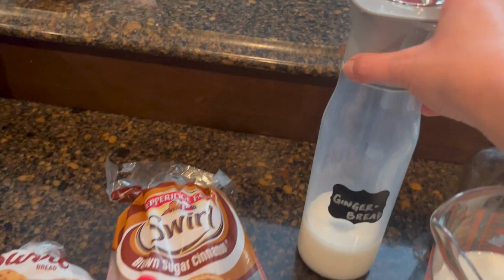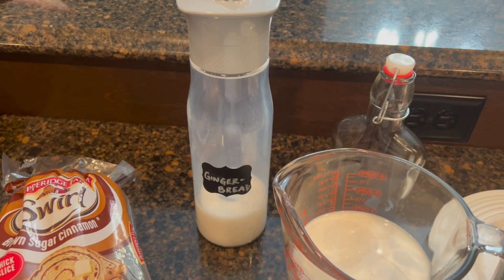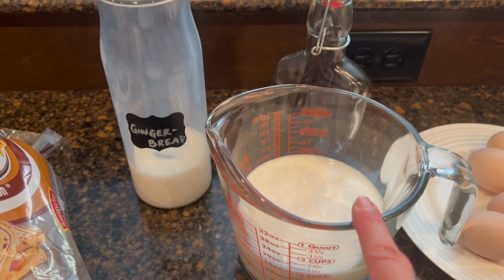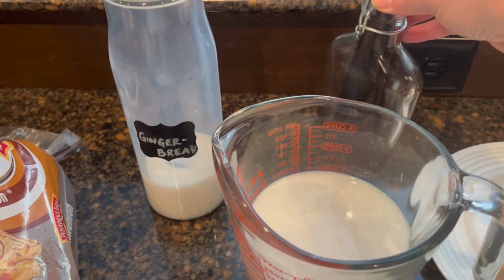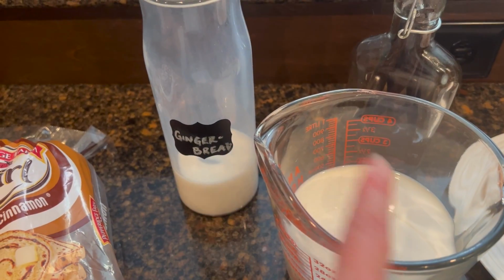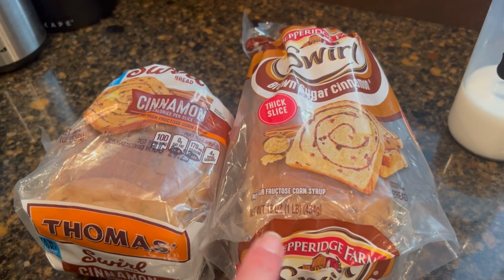Anyway, I'm using gingerbread coffee creamer that we had for the holidays. Nobody's using it, so I'm gonna use it up here. It was filled to about here, but I went ahead and poured 2 cups. That's what we're gonna use as a base. Add a splash of vanilla, splash of pumpkin spice. I thought that might complement the gingerbread flavor. This has a very strong ginger taste, and there's a lot of cinnamon in here already.